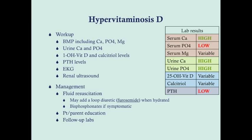You want to look at EKG just to rule out any cardiac arrhythmia, and then you'll want to get a renal ultrasound to look for stones. Usually those will be symptomatic, but you may see some, and to look for nephrocalcinosis. And usually that's going to be done, the EKG and renal ultrasound, based on your diagnosis from your lab results. For management, you want to resuscitate them.